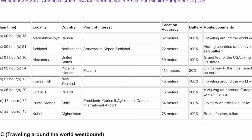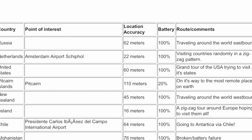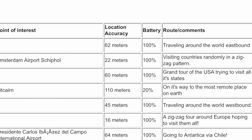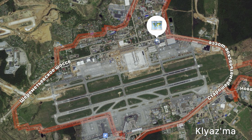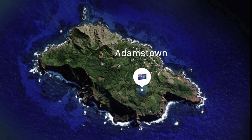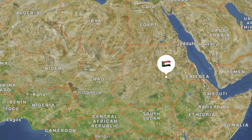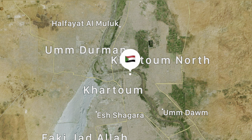Also, the website is now showing near live updates and additional info like battery status and how accurate the detected location is. The AirTag traveling east just got mailed from Moscow and is on its way to India. The other AirTag going around the world is stuck in a New Zealand lockdown. Pitcairn Island in the South Pacific can add one AirTag to its population, and the AirTag in Sudan is still alive and moving around, but its receiver doesn't respond anymore.